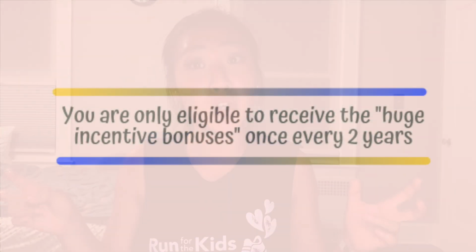In terms of the bonuses, you're only eligible to receive that huge incentive bonus once every 2 years. And this huge incentive bonus changes depending on the offers that Chase comes out with. When I signed up for my Chase Sapphire Preferred card, I received 50,000 points. I believe right now, Chase offers 60,000 points.